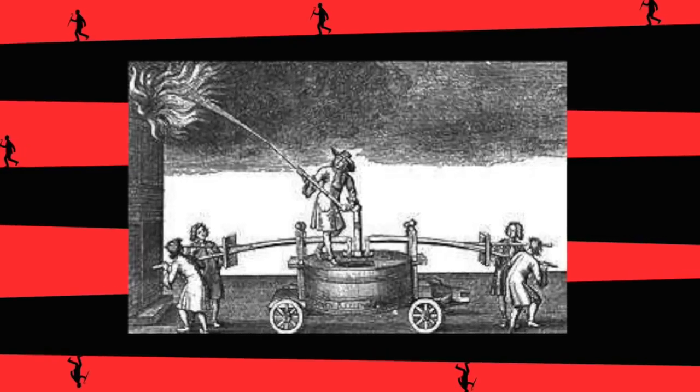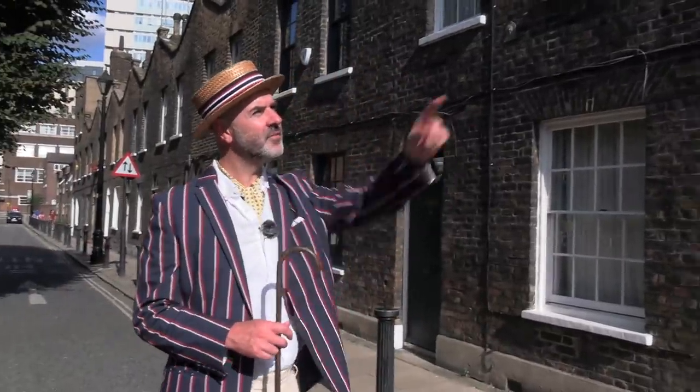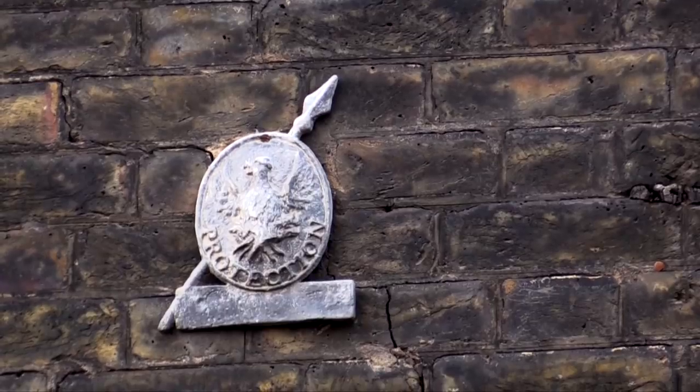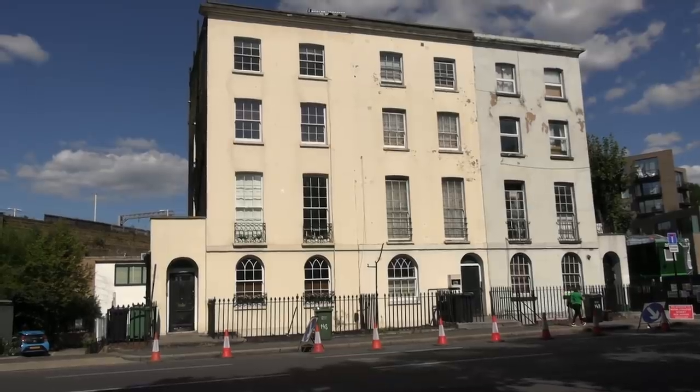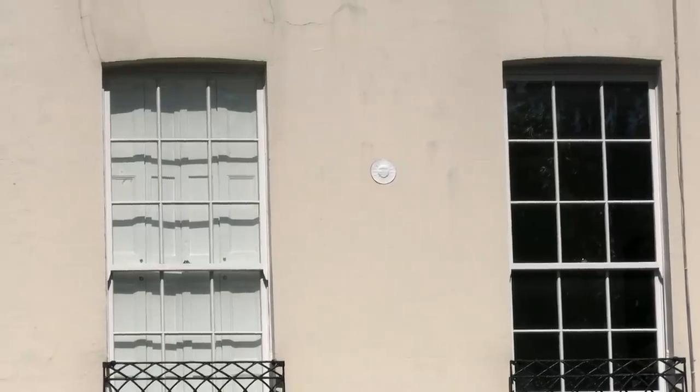Well, 1710 is when it was founded. In the 18th century, I guess, quite a few of them started popping up, some of these other ones with different companies. Oh, but I love fire insurance plaques, so if you see them, you get double points. 4 points for spotting a fire insurance plaque.